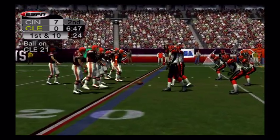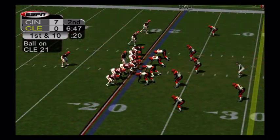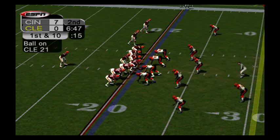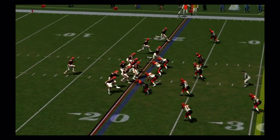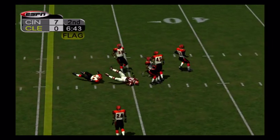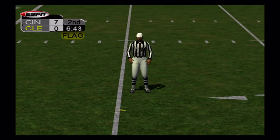The Browns haven't got much out of their offense recently, and we'll see if they can get back on track here. This drive begins at their own 21-yard line. Morgan grabs the fastball over the middle and is well past the markers for a first down.